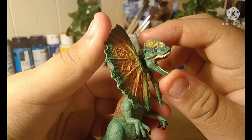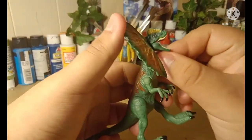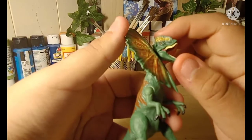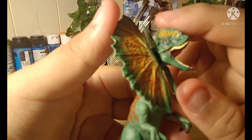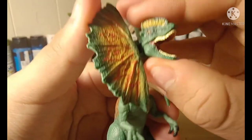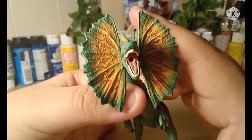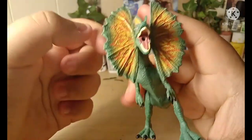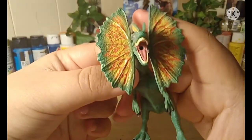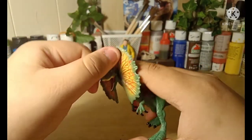So right there, you can see the face nicely detailed with paint. Look there, the jaw is not articulated. Nice paint job on the frill right there. If it had the black right here, it would be accurate to the actual film, which I was thinking of doing, but I'm not.